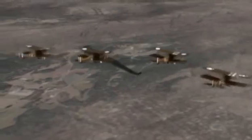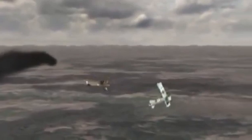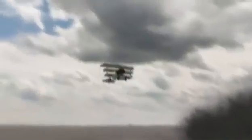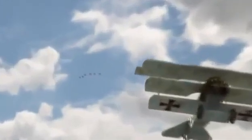B-Flight looks on. The wounded SE-5 trails thick black smoke as Voss engages a second SE-5. Effortlessly, the triplane pitches up, wings over, and drops onto the SE-5's tail. With 56 Squadron looking on from above, the triplane has made quick work of 2 SE-5s.